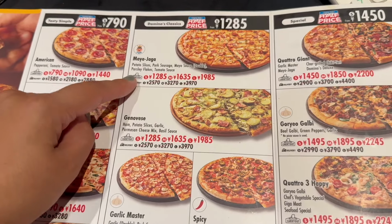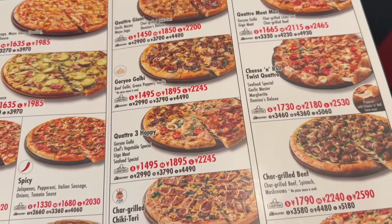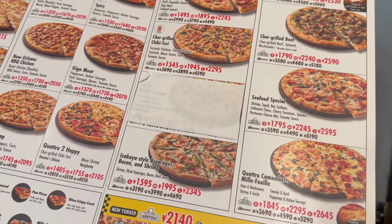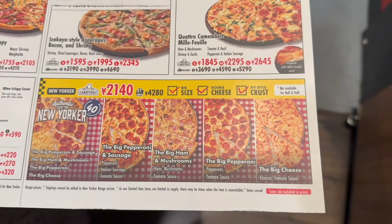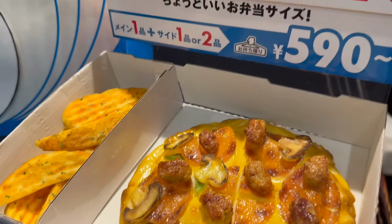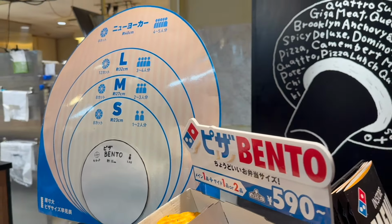A mayo jaga. Actually, that sounds kind of good. It has potato slices on that. They have so many, but it's just absolutely crazy to see a franchise like this from America here with different stuff. Whoa. Crazy. This is actually so cute. Also crazy because this is only here. These are the sizes for reference.